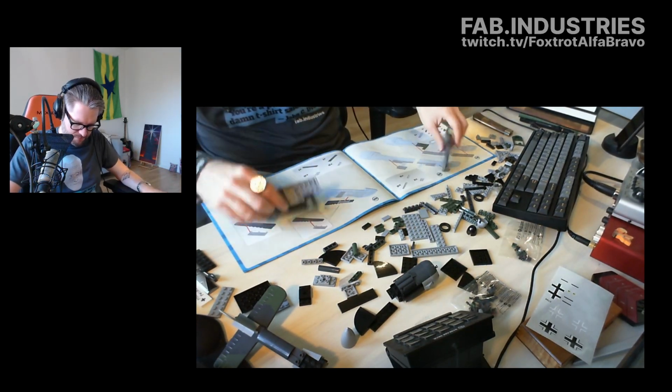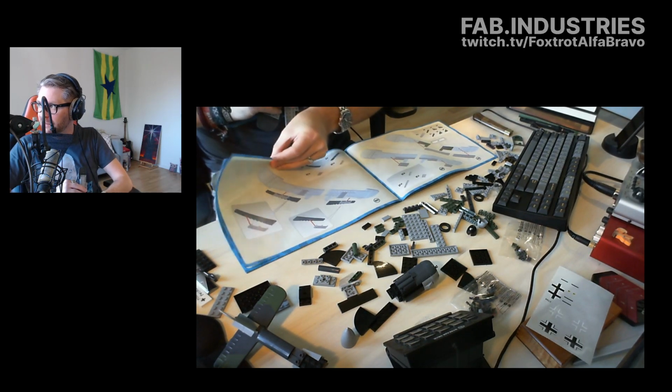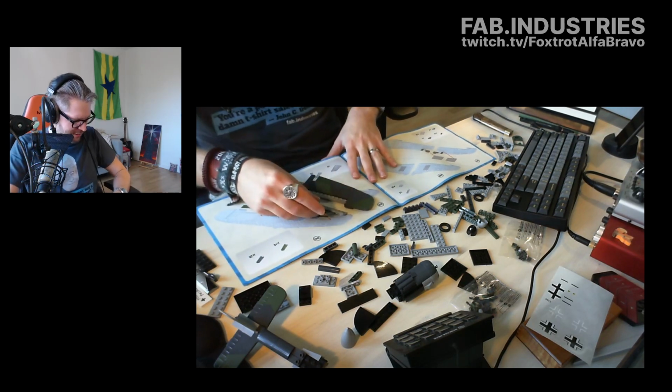Where were we? I think we finished this. Next page. Nice weather outside all of a sudden. Raining for ages, and now it's nice weather.